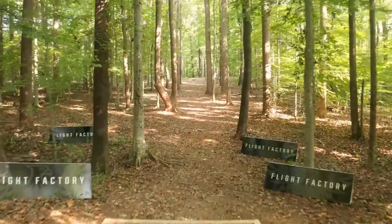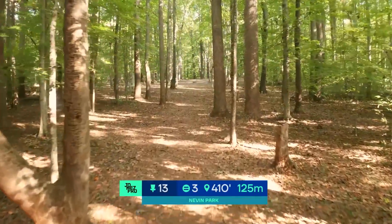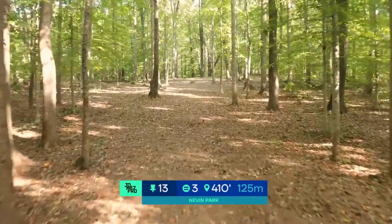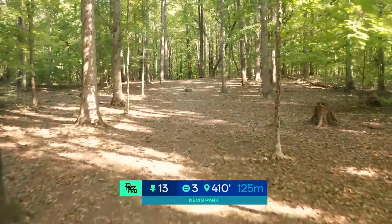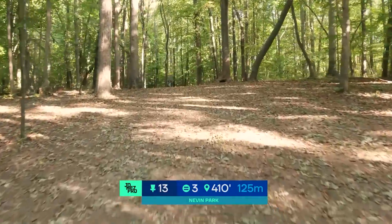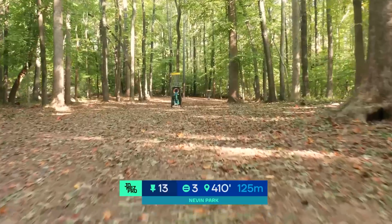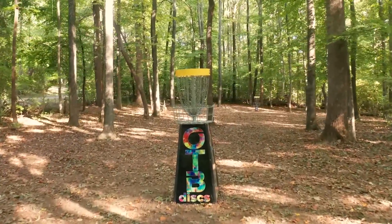Isaac staying bogey free. It's a tough thing to do on this course. I don't think we've had anyone navigate the trek bogey free yet, but he is doing a good job thus far. Hole 13, 410 feet uphill the entire way. If there's a bonus birdie anywhere, it's this hole, with its traditional par 4. You can see the basket behind that. This is just 60 feet closer and it's a par 3.